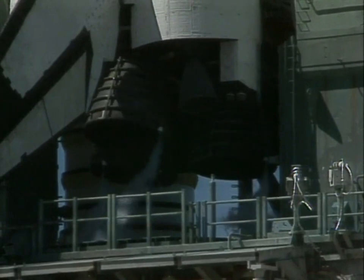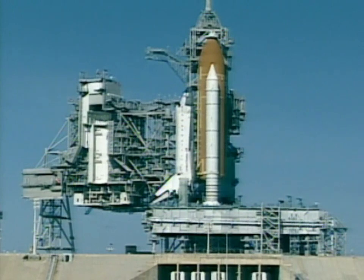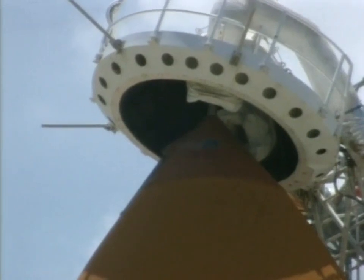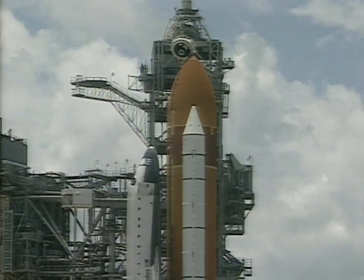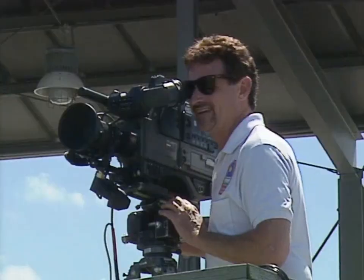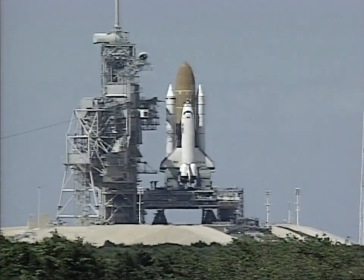Now, gimballing your 3 main engines. 1 minute and counting. We're standing by for the handoff to the onboard computers. In 5 seconds. 3, 2, 1, auto sequence start. The handoff has occurred. Columbia's computers now controlling. T-minus 20 seconds. T-minus 16 seconds, the sound suppression water system has now been activated.